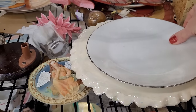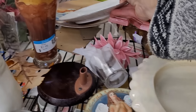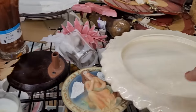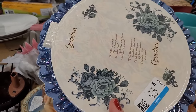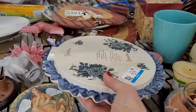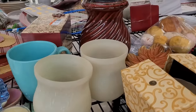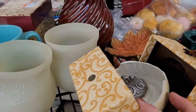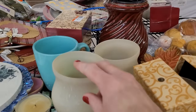Oh, what's this under here? Let's unstack these. This is possibly a project piece, but I'm curious to see. Oh, it's a piece for grandma, even a spot for a picture at the top there. What else do we have? Something broken, sadly. A couple of vintage lampshades.